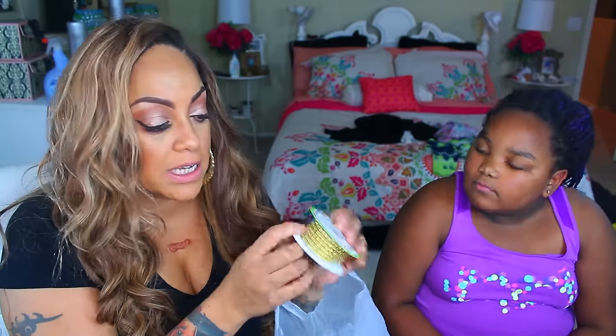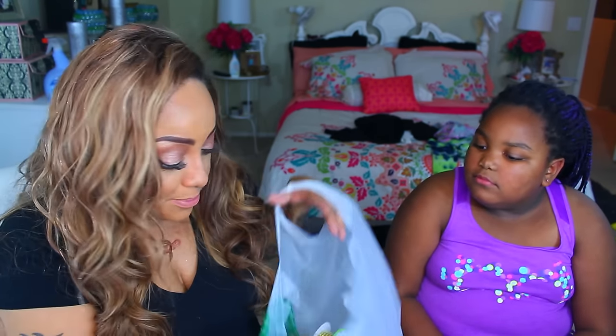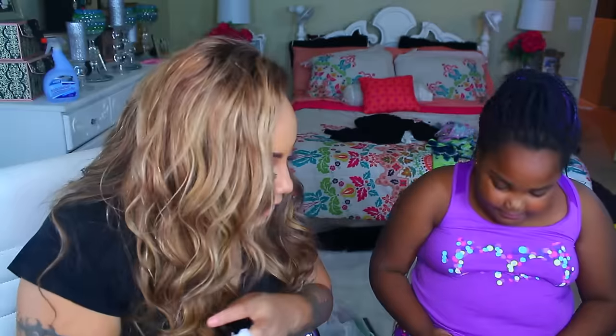This here, which is the trim, the diamond wrap trim. This is 6 feet and it's gold. And I'm going to be putting that around the tin. Okay. Some more floral arrangements right here. This, nothing but Christmas flowers. And then the last bag is just some more Christmas stuff.